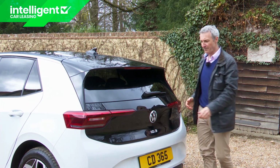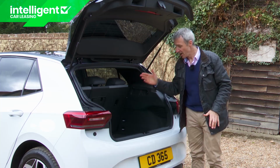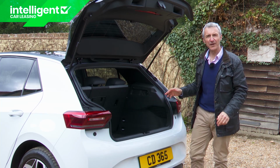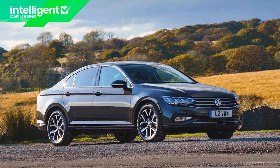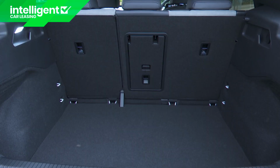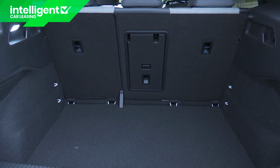Let's finish with a look at the boot, which at 385 litres is about the same size as a Golf, despite the presence of an electric motor under the floor here. The trunk space on offer though is 50 litres less than you get in a Nissan Leaf. All those Passat references had led us to expect a little more, but a child buggy or a couple of reasonably sized suitcases should easily fit.